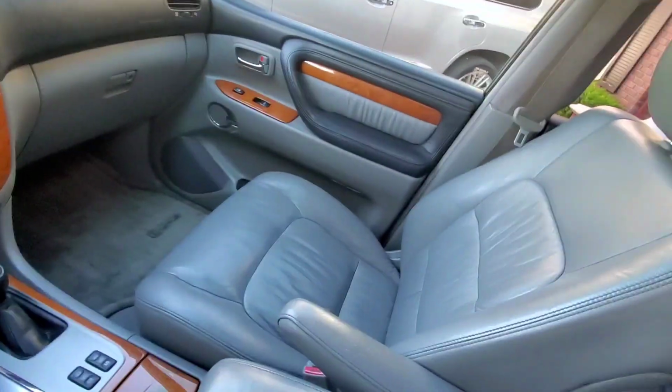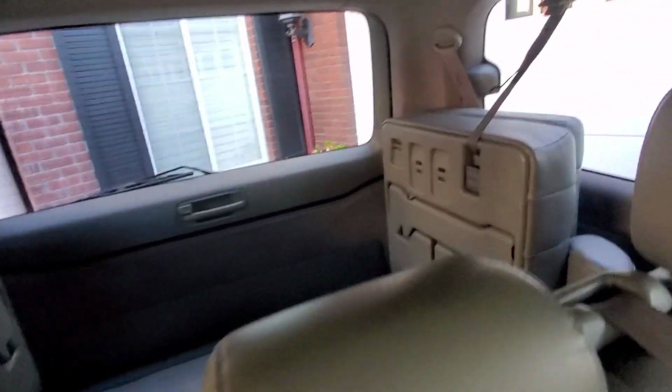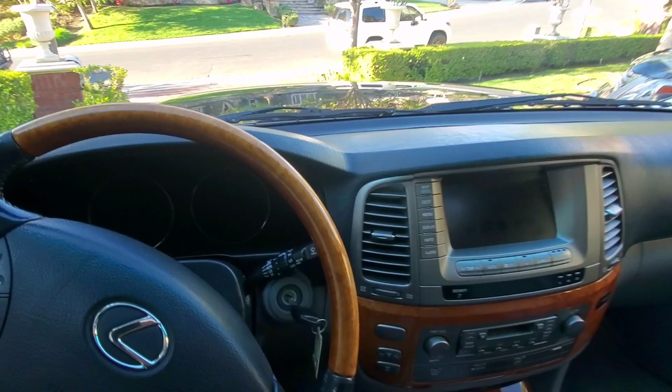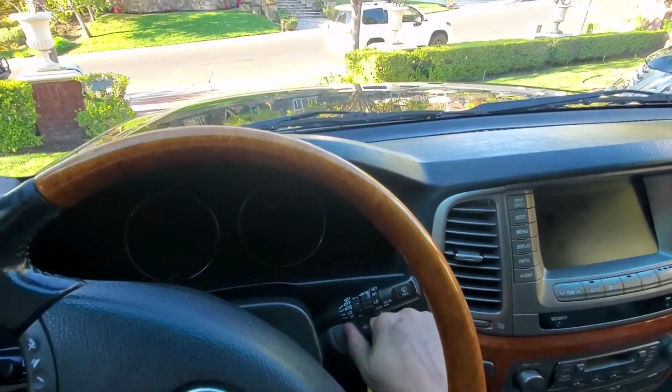Came with 2 trims inside, beige and cream. One of the big features, that 3rd row back there. Those seats are removable. They are not removable in the LX570. They're fixed and they're automatic, so you get the creature comforts of a button you can press. Let's crank her over.